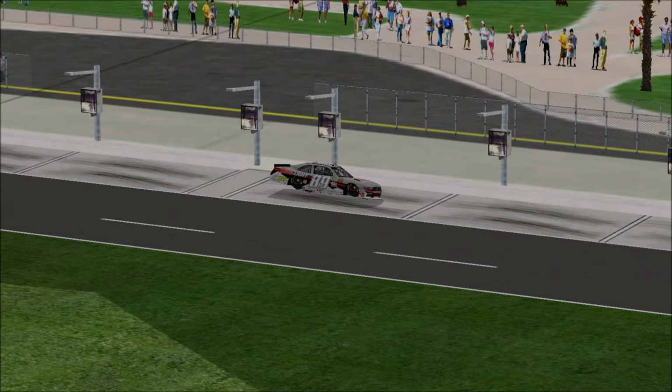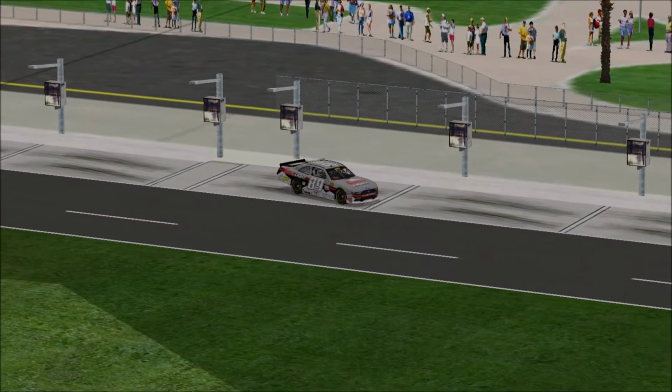Let's get a performance report from the 89. Good car all race. I haven't screwed up the draft yet. Hopefully I can finish this one.